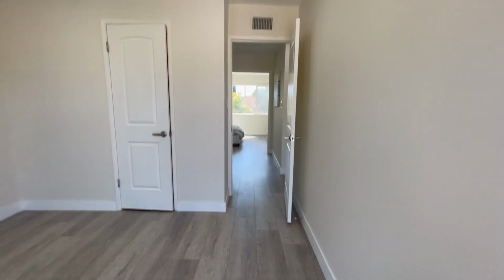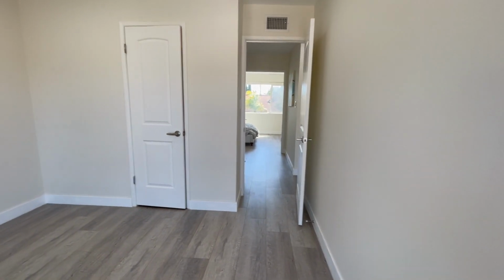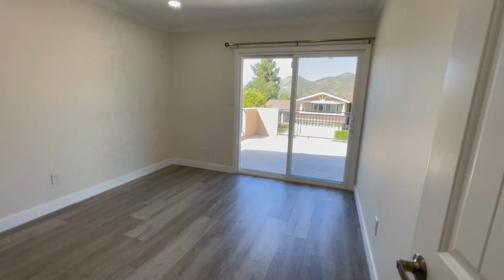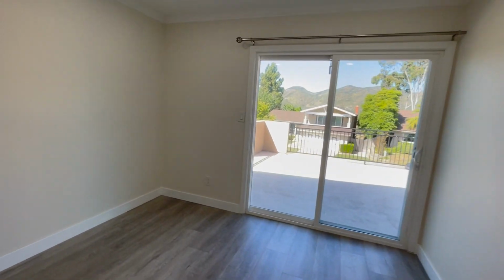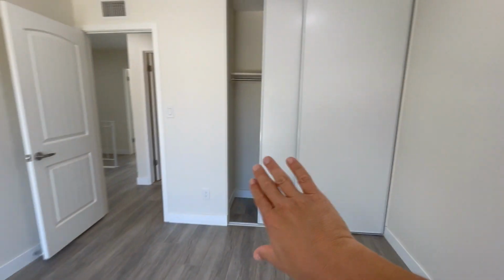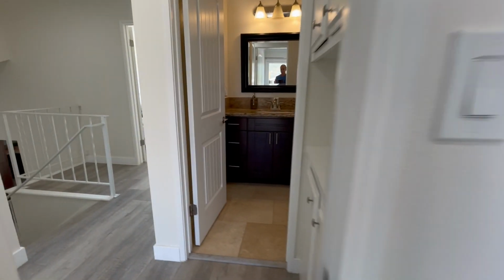I'll go ahead and show you what that other bedroom looks like here now. Let's make our way over there. All right, it's basically the same thing. Notice the crown molding up here and the recessed lighting. This closet isn't a walk-in, it's got sliding closet doors here.